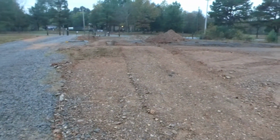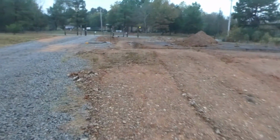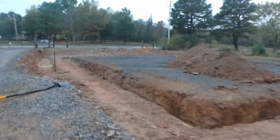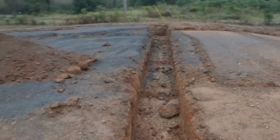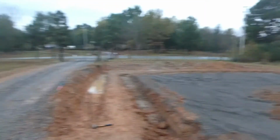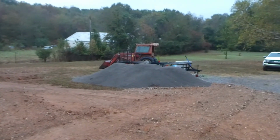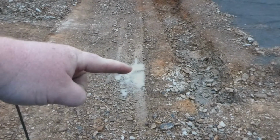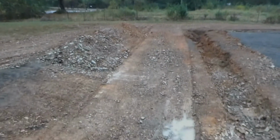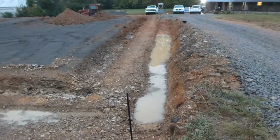All right, well, here's where we're at so far. I got one little low spot right here, but that's draining really well, not holding any water. Well, we're holding water right here, but that's because I dug it out.